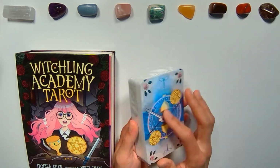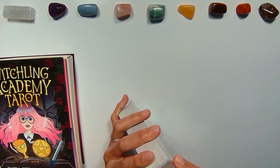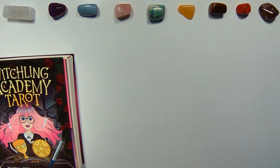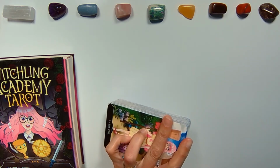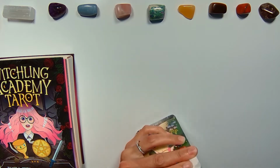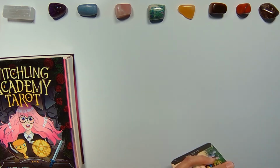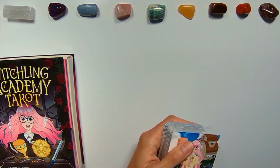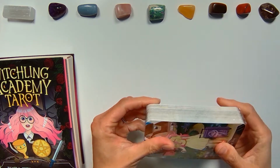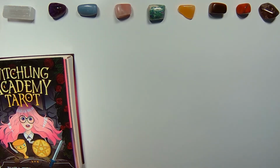Okay, so let's go ahead and take off this plastic. Get some scissors. Children, do not play with scissors. Do not run with scissors. Okay. So this plastic is on there pretty tight.